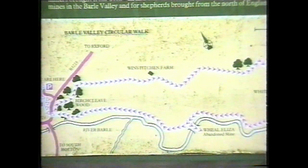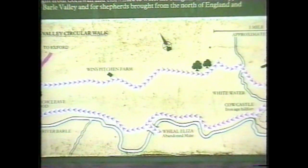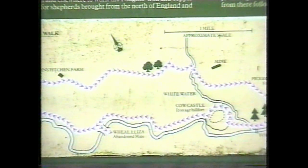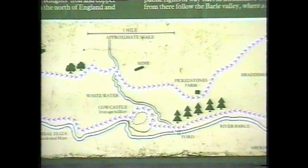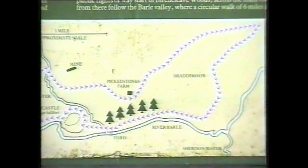Our walk is going to take in the high country of Exmoor, with open fields and farmland to start with, and heading back across the moorland, heading down to the River Barle, taking in the prehistoric remains of Cow Castle and an old abandoned mine, and then heading back to Simonsbath, a journey of approximately 8 miles.